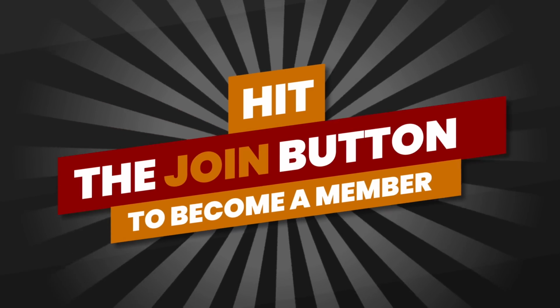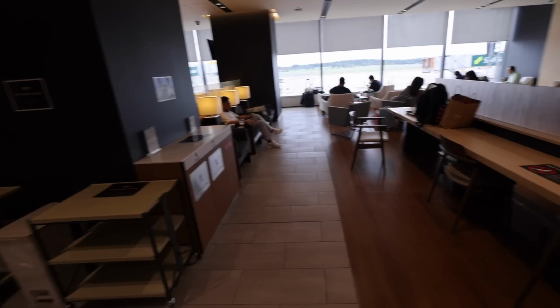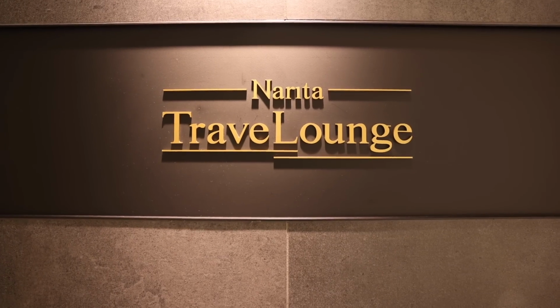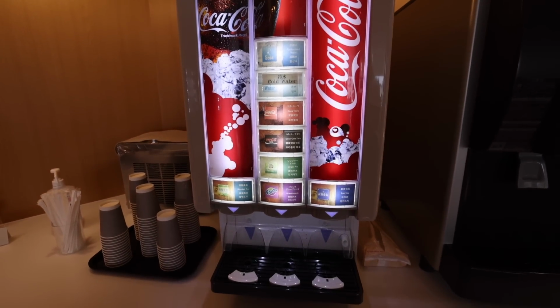As an Australian citizen, leaving the country is very simple. I just scan my passport, wave straight through, no human involved. I chose the lounge option when I bought this ticket. It was 1,600 yen, and it gets you access to the Narita Travel Lounge, which is serviceable, and you get a couple of soft drinks for free and a couple of chocolates.